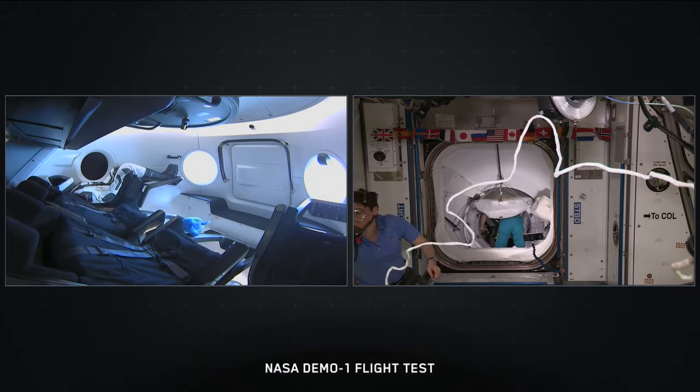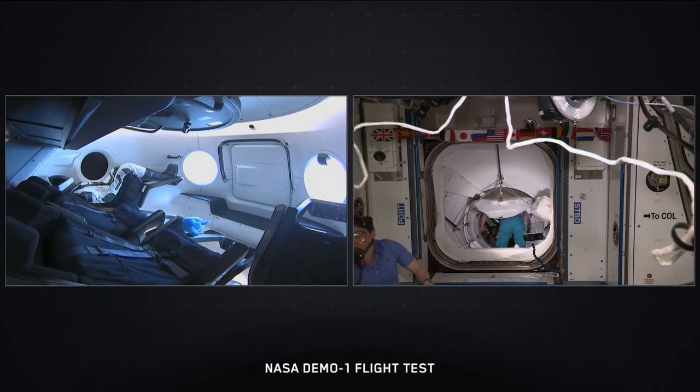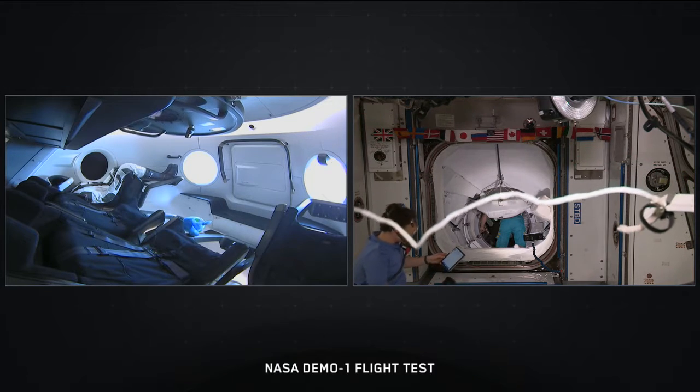Station, Dragon hatch opened at 1307. Copy.